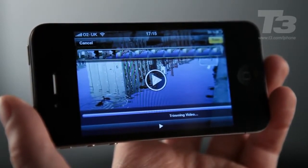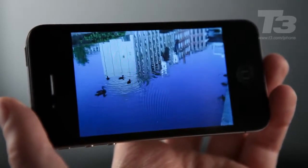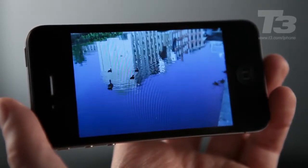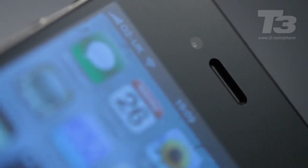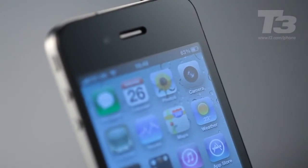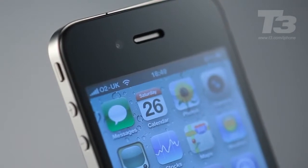In-camera editing is also straightforward, and you can add the iMovie app for $2.99 if you want more sophisticated editing of your clips. There's also a front-facing camera for video calling via the FaceTime app. Given that this works only over Wi-Fi and only between one iPhone 4 and another, we can't see it reviving video calling's fortunes somehow, but it does work nicely enough.